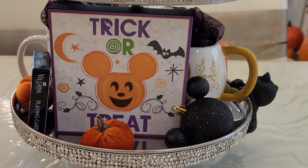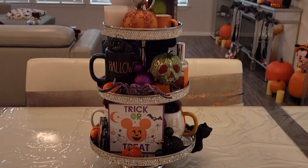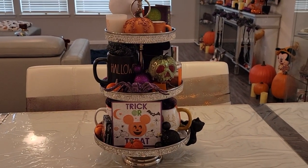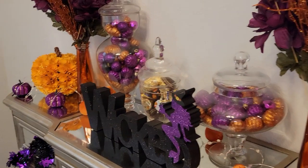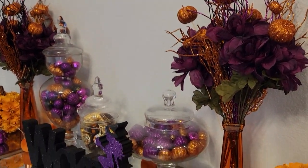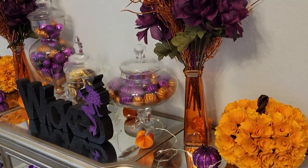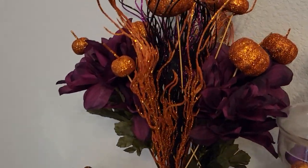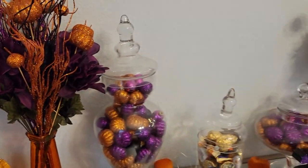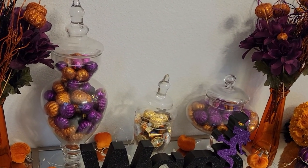And then right behind my tiered tray, behind my dining table, I have this little table that I want to decorate as well. And so I created, again, some balance by adding the same thing on either side. I made two big bouquets of these purple flowers mixed with some pumpkin picks and some other glittery branch sticks. And the great thing about Halloween is that it doesn't have to be perfect. It's better if it's not perfect, you know?